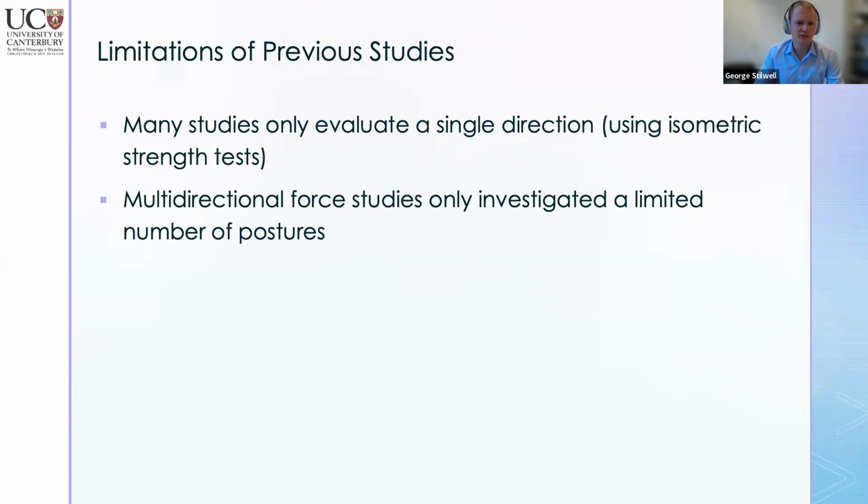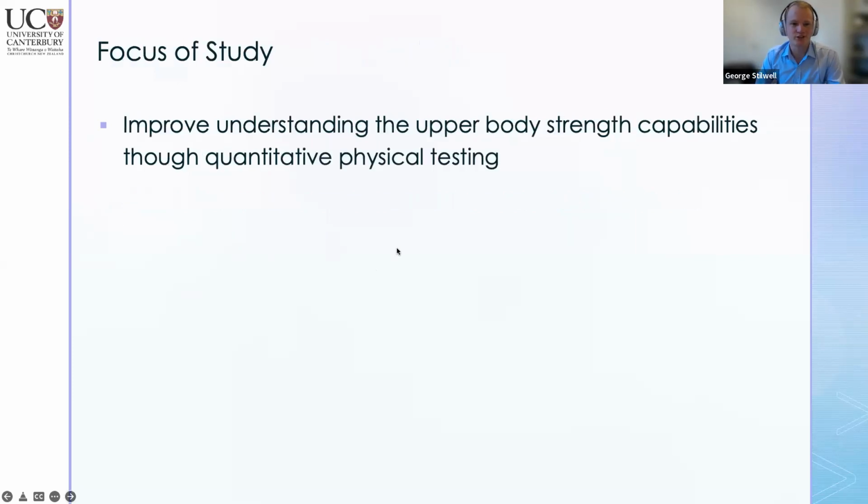So this really meant that there was an opportunity for this research where we'd want to have a look at a number of points within the range of motion, but also try and capture data that's not just in a single direction. So looking at multi-directional force over a person's range of motion. And so this was the focus of the study, to help improve the understanding of the strength capabilities using quantitative testing.